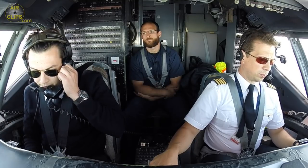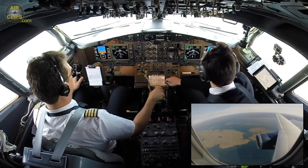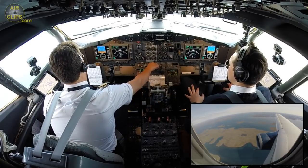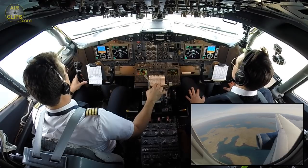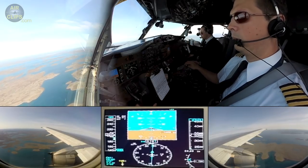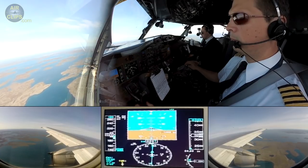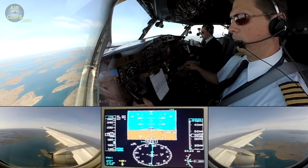Cabin secured. Check. Flaps 1. Flaps 1. Check speed. Correcting. Speed 190. And speedbug 190. Flaps 5. Flaps 5. And speedbug 170. 170. Waypoint. Check.